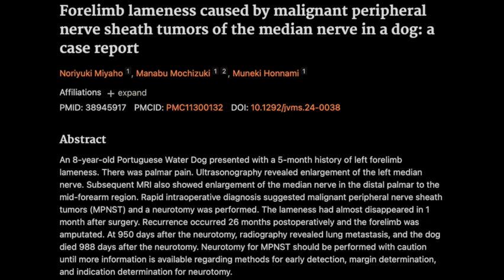What a tough dog. And the histopathology results confirmed the MPNST diagnosis. So happy ending, right? Well, if only it were that simple. There's more to this story than meets the eye. I have a feeling this isn't over yet.